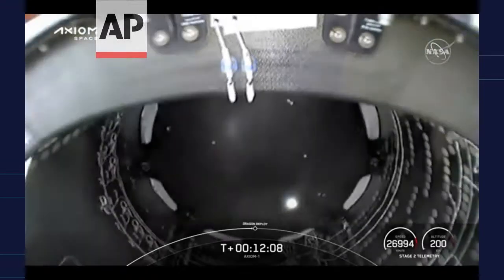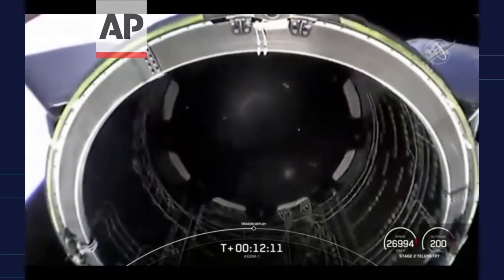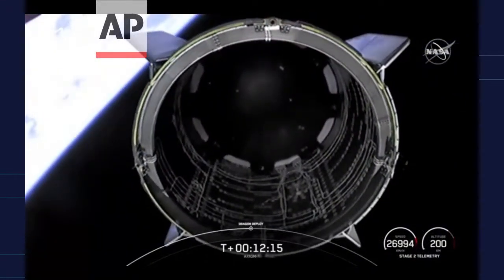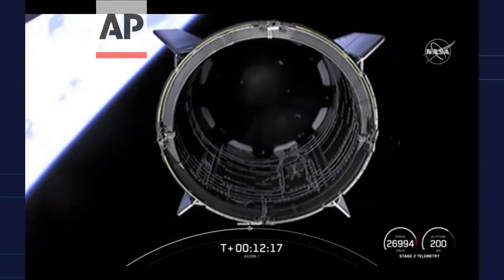The view that you're currently looking at is inside the Dragon trunk, which, as you can see, has just separated from the second stage. Dragon separation confirmed.